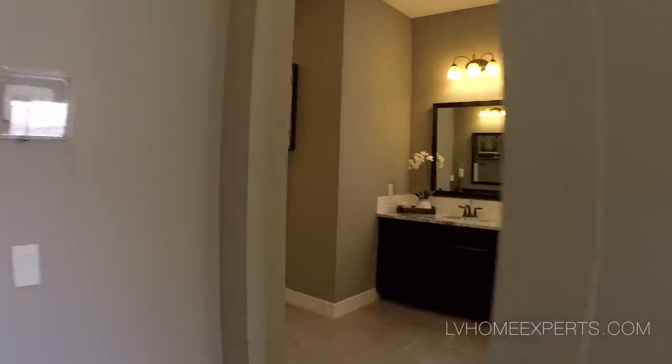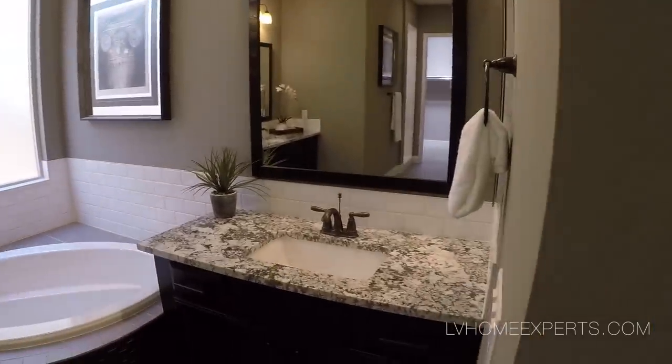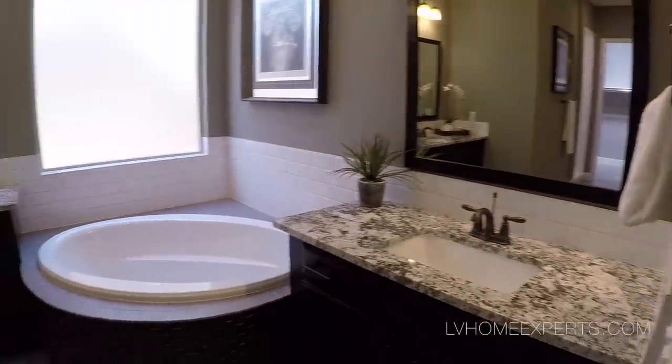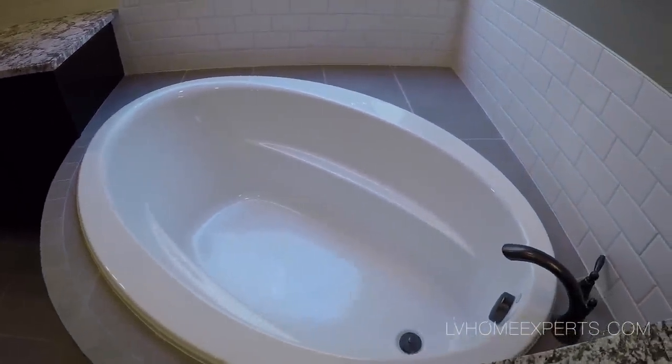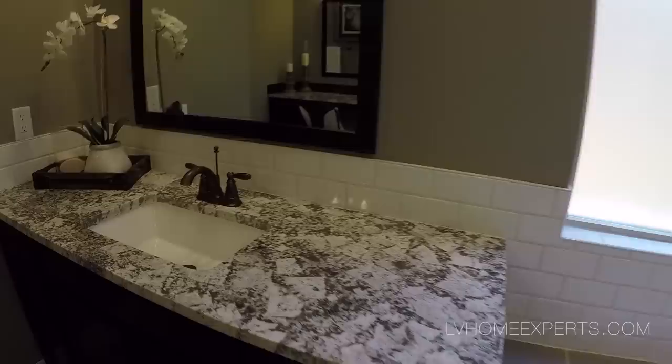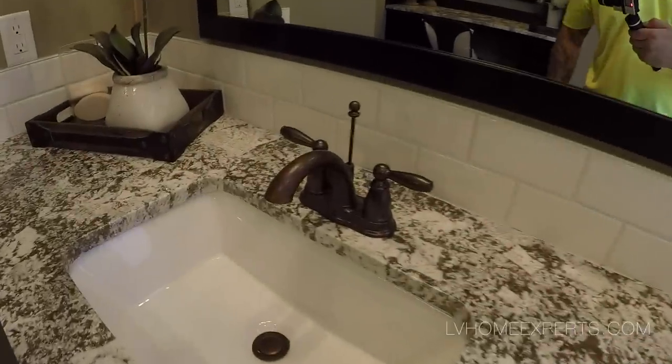Now, let's come into here to the master bath. Looks like we have granite. Beautiful oval tub. A little small for my taste, but take a look at the sink. That is an upgrade. Let's take a look at the quality of the cabinets.